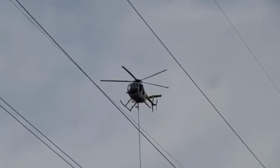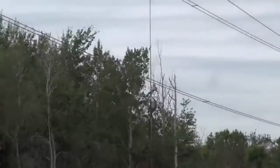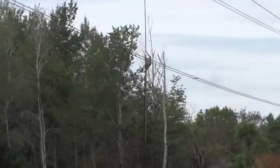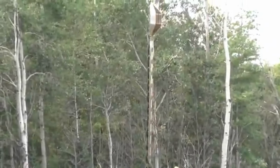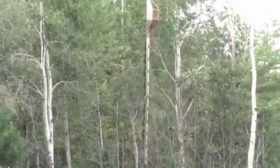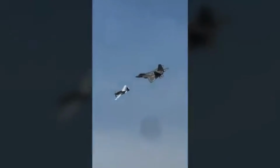Can we all agree that whoever came up with the idea to trim tall trees using a helicopter and a saw is a genius? Try to name a better trio in the comments. Check out these planes with 60 years of technological progress between them, flying side by side at the Orlando Air Show.